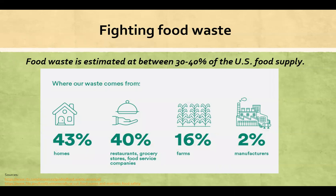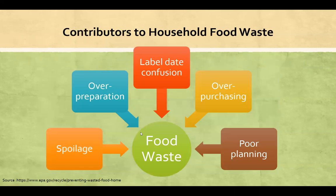And if we look at those contributors to food waste, there's a lot of key areas that overlap here, and a lot of it stems from not having a good menu plan in place. So the planning can impact how much food we buy, and it might lead us to over purchase food, which can lead to food waste.